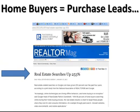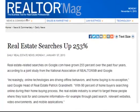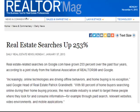In fact, let's make this closer to home. This comes straight from the National Association of Realtors. This was published in January of 2013 in their Realtor magazine, their official publication. And as you can see on this page, real estate related searches on Google have grown 253% just over the past 4 years. Now, this is what's really mind-blowing, guys, is I've been teaching SEO to loan officers since 2008. And even back in 2008, 2009, I was publishing the numbers that 89 to 90% of every home buyer starts their searches on the internet.